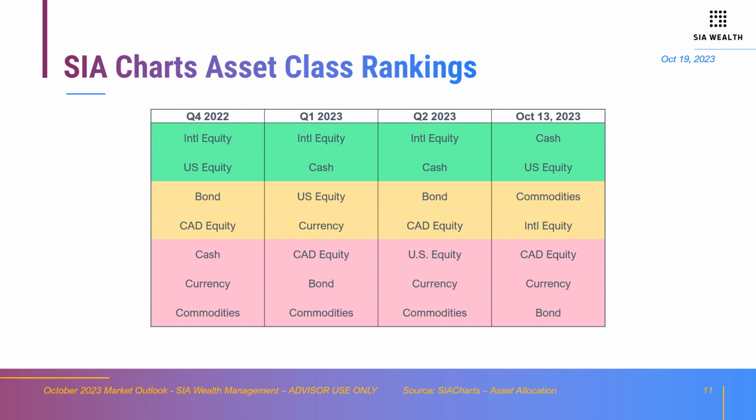The shift in investor sentiment and capital flows between asset classes can particularly be seen in the changes over this year in the SIA chart's asset class rankings. In particular, we're going to look at the Q2 2023 and the most recent reading, which was from October 13th of 2023. And what we have seen most recently is that cash has moved up to the highest ranked asset class, an indication of investor caution and of capital starting to move out of equities.